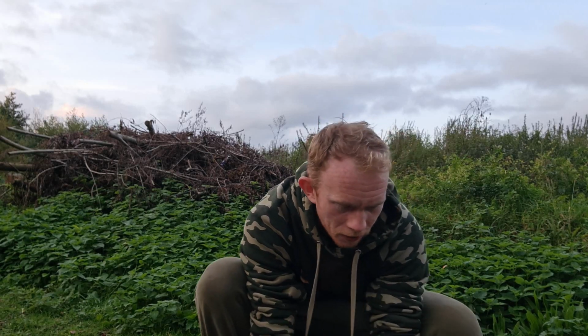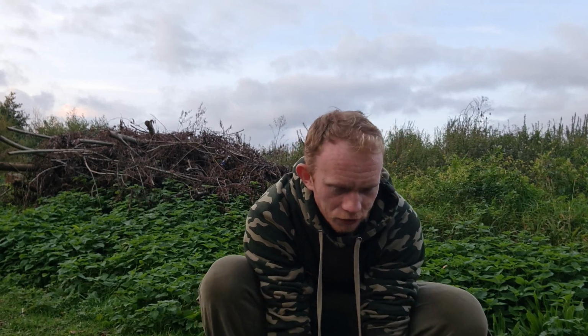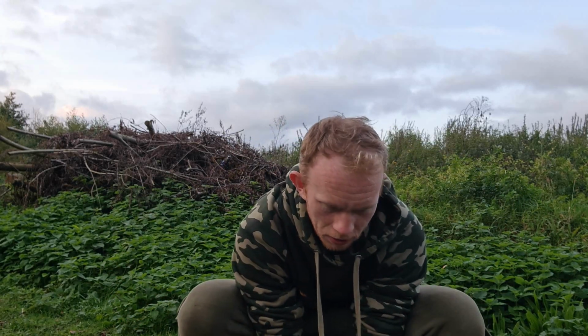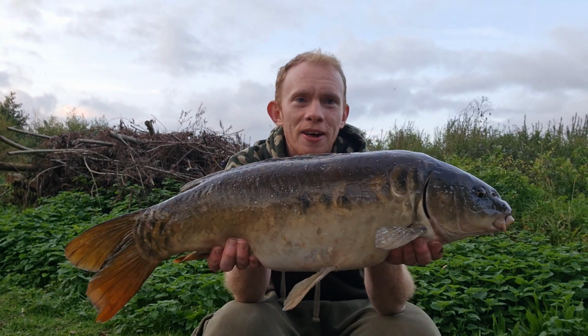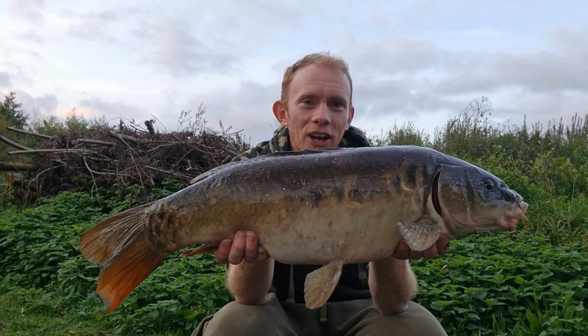That's a good thing about this lake, it's not all common, so there's quite a lot of mirrors in here. Let's get it up, it's very lively still. It's a lovely fish. Some lovely markings. Another long, lean, mean fighting machine from Terrapin. Let's get some pictures, get it back and get the rod back out there.